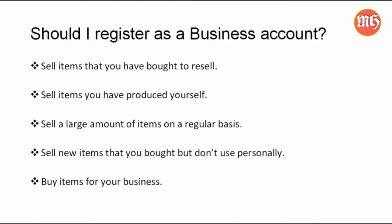Now, if you have determined which account to use, let's kick things off with your seller account. Please ensure your key information such as name, address, and phone are correct. Other than that, there are two aspects that you need to specify as well, which are selecting your automatic payment method for paying your seller fees and eBay money-back guarantee reimbursements.